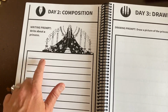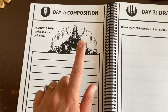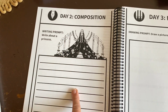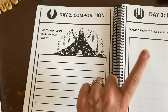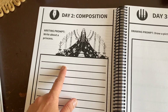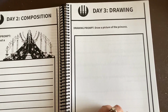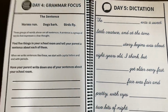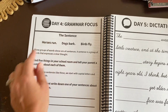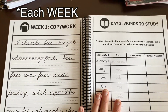If you have younger kiddos, it'd be really great to dictate it. So they would tell you what they want to say, you write it on another piece of paper, and then they copy it here in the book. So they're not writing straight onto this paper if they're not ready for that yet. That's a great idea to do that. Some drawing, draw a picture of the princess. So these all have to do with what they're reading that week. And then there's a grammar focus. So I love that.